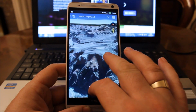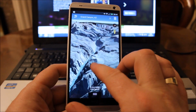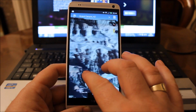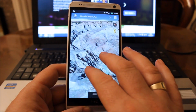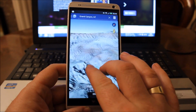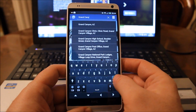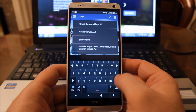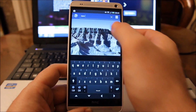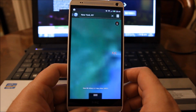And the HTC One MAX is dealing with this very, very well. I have to admit, we're on a pretty fast internet connection. But that is quite impressive for a phone, isn't it? And again, the fact that we have this massive, beautiful HD screen just makes everything look absolutely beautiful. Now, where should we go next? Where do you reckon? New York? Let's go to New York. New York, New York. Come on, let's take us there, Google Earth. Let's see where we're going to go.